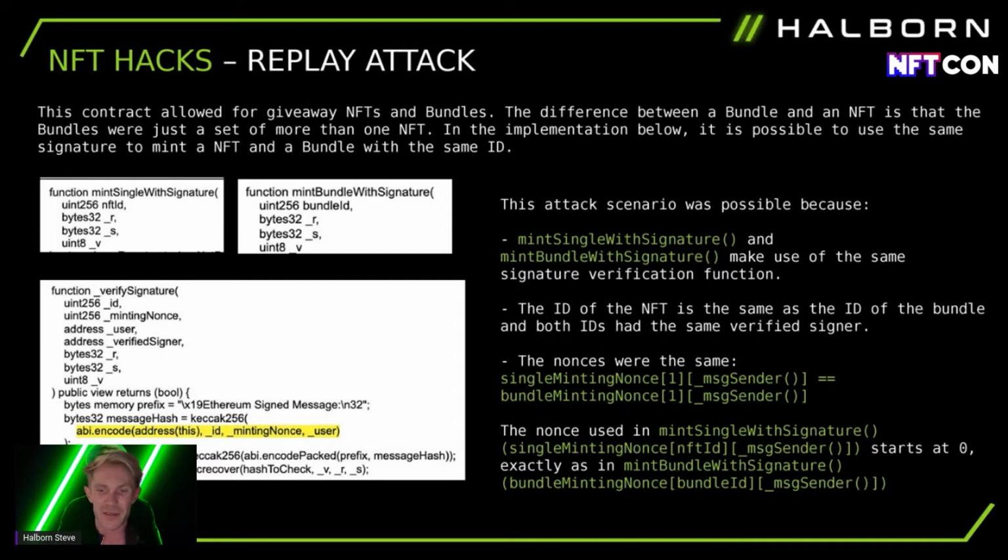And if you're familiar with Ethereum development, you know that they have what's called a nonce. The nonces usually start at 0 and they iterate 1, 2, 3 and higher, and you can't do anything with a nonce that's higher than the previous value. This is where you can actually do a replay attack and mint bundles before you're supposed to by submitting a single transaction with that signature. And you do this by creating the nonce and using it there.